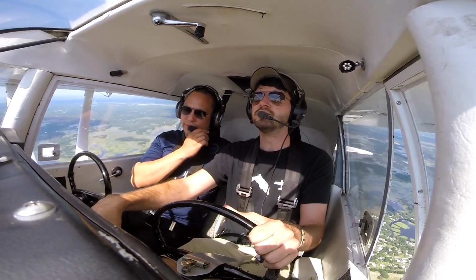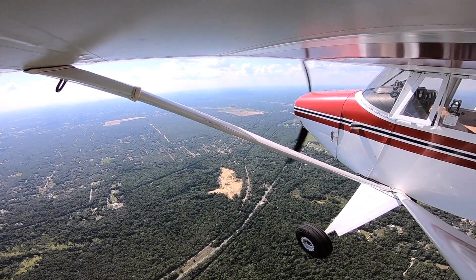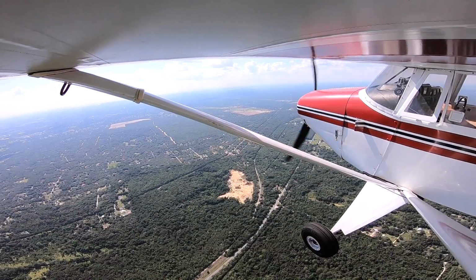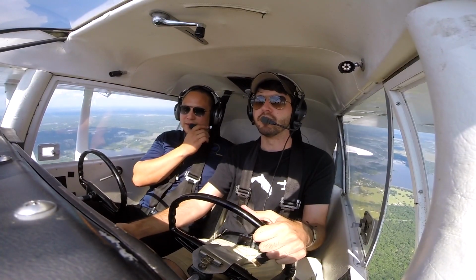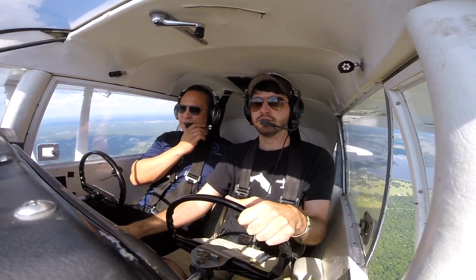Next we're going to go ahead and do slow flight. So remember, in slow flight we're in the region of what we call the region of reverse command. That means we control our airspeed with our nose, with our pitch, correct, and we control altitude with power.